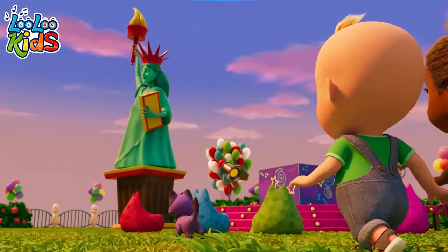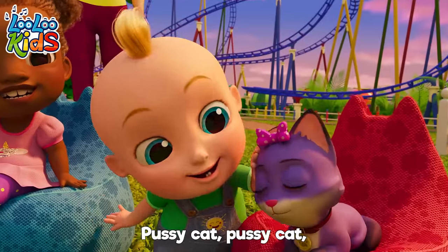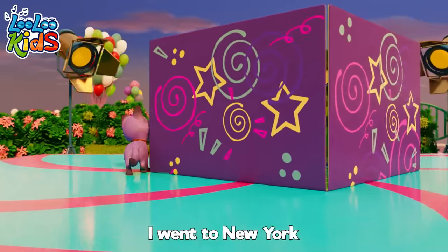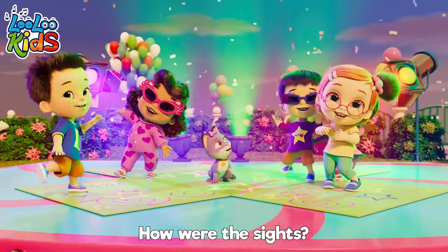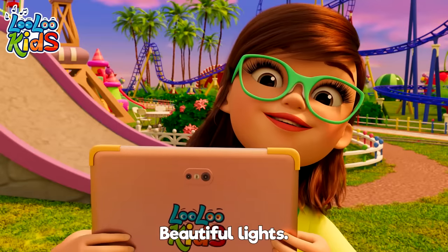Let's check it out. It's a stage. Ooh, wow. We have to put on a show. Pussycat, pussycat, where did you go? I went to New York to see a show. Pussycat, pussycat, how are the sights? This city has the most beautiful lights.